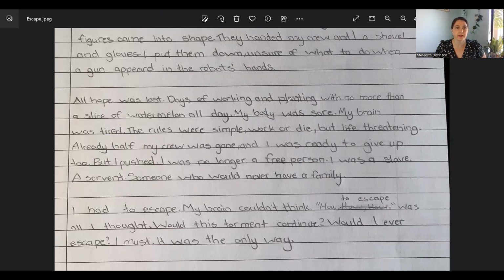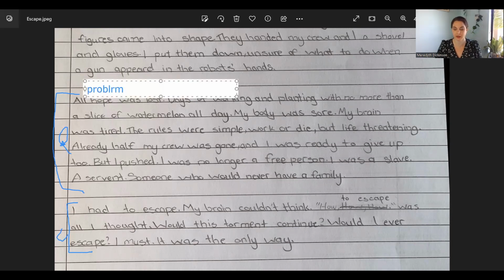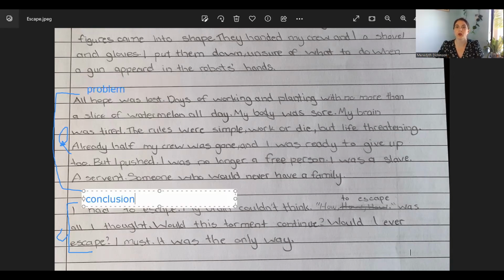So what she does in here, this is her problem here when the character becomes a slave. This is her conclusion. So we've got our problem, and our conclusion, actually, let's see if I can do a little bit of a nicer job. So we've got problem here, and we've got conclusion here. And what she has tried to do is build in her resolution into her conclusion, which is okay to do, but actually she hasn't actually concluded at all. So I had to think of an escape. It was the only way, is not actually a resolution.